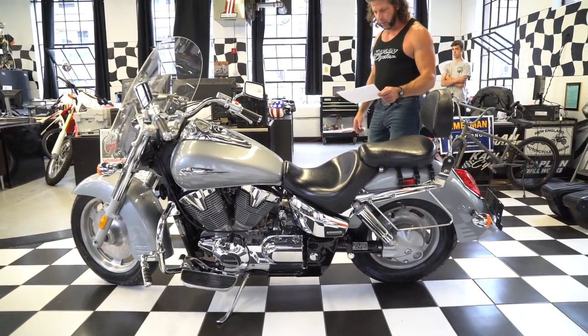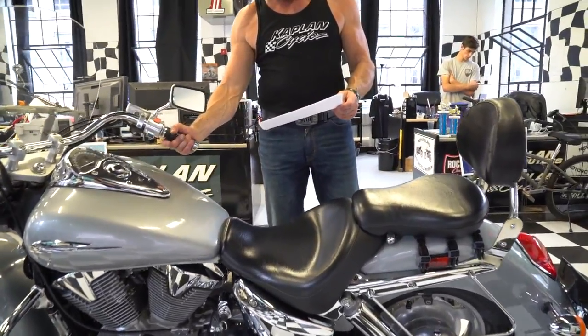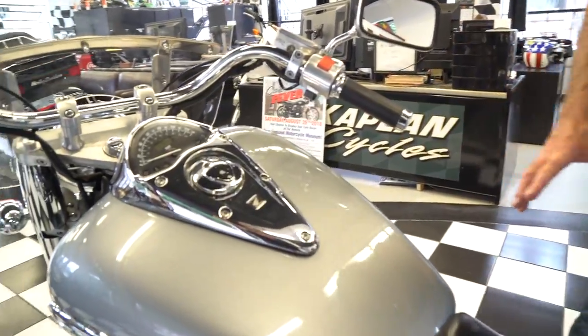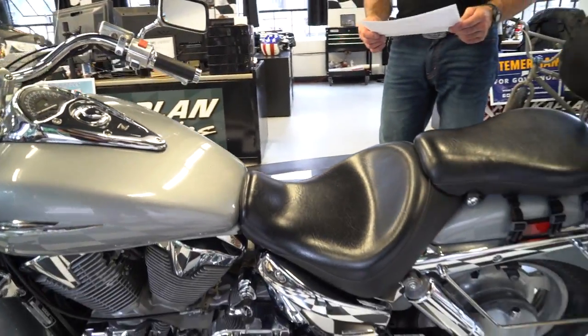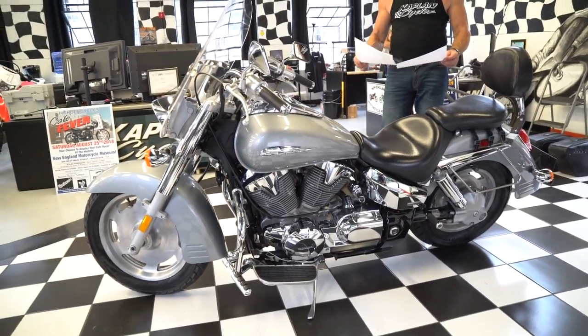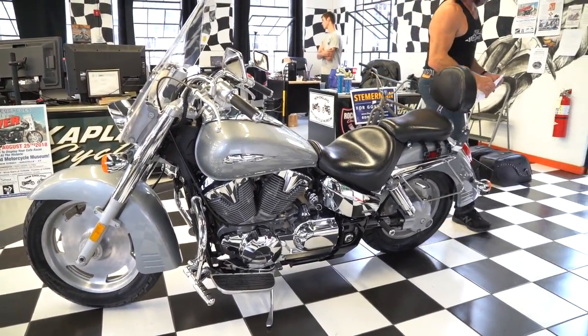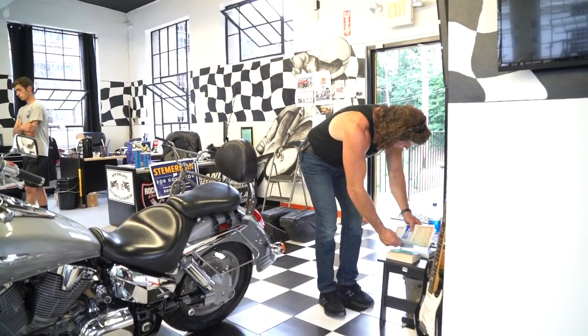In addition to that, we cleaned the throttle pipe on the handlebar here, dismantled this whole setup here, cleaned the throttle pipe and lubed it, cleaned the air box out, replaced the air filter, lubricated the throttle cables, and all the fluids again were changed. So I think I pretty much went over everything. If I missed anything, it'll be in the write-up. Take a look at the pictures. You'll see she's a beauty.